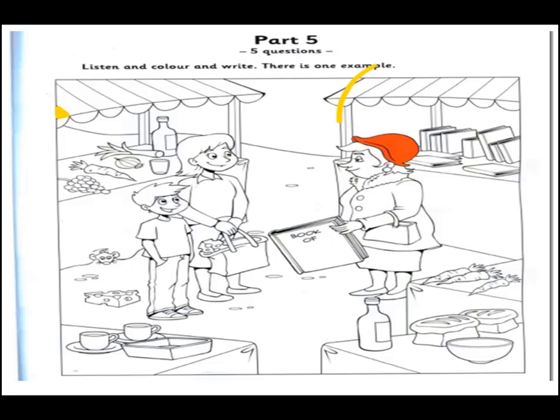Part five. Look at the picture. Listen and look. There is one example. Look at this picture of a market. Can I color something? Okay. Can you see the woman's hat? Yes, I can. Color it red. Okay. I'm coloring her hat now. Can you see the red hat? This is an example. Now you listen and color and write.